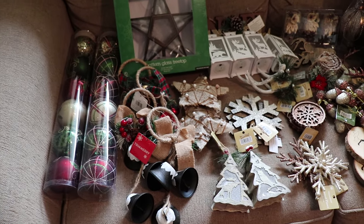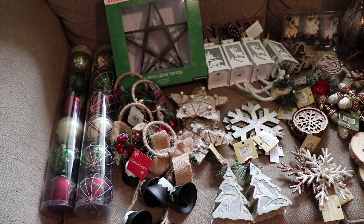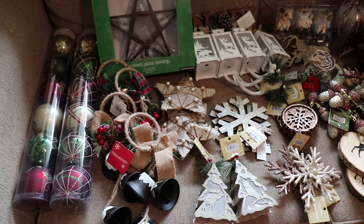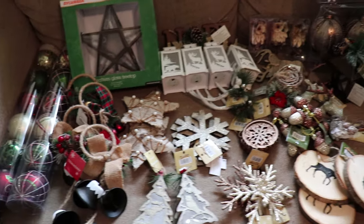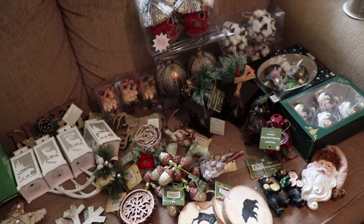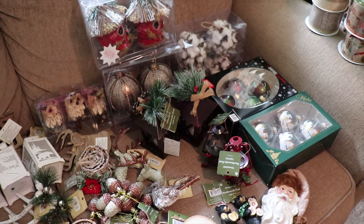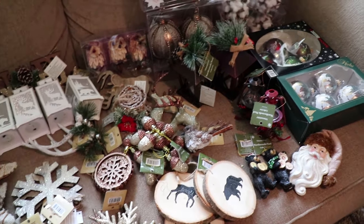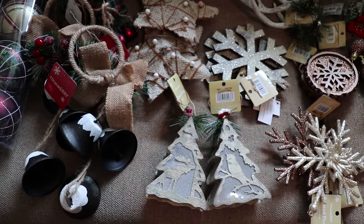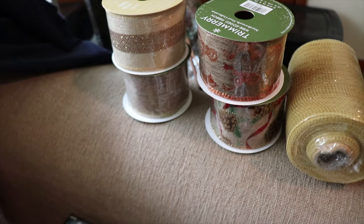And this year my tree is going to be Northwoods, woodland, rustic tree inspired. So these are all the ornaments that I'm gonna use. I laid them all down, so I kind of know how to lay them on the tree. As you can see, they're all tan and bronze and gold, but mostly tan. And we have some greens and red, and I have different kinds of ribbons, like 5 kinds of ribbons.